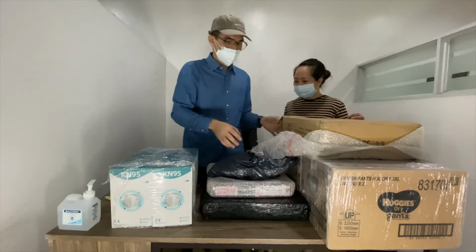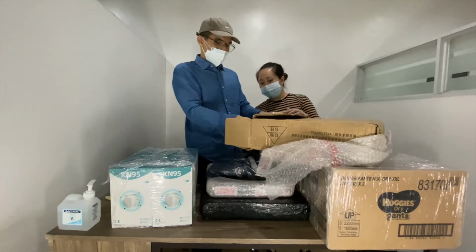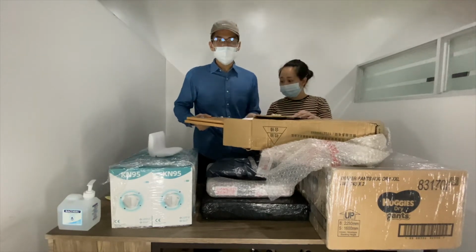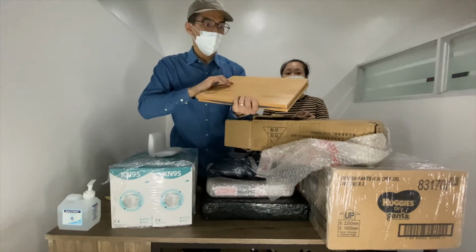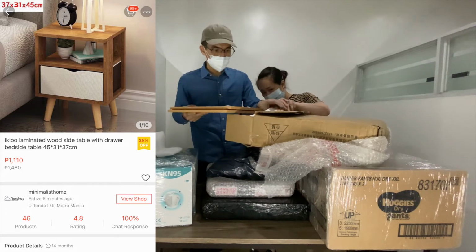At the back. Here, so, mommy, open this one. It's a big box, a heavy box. Ah, alam ko na to. This one is what I ordered sa room natin. Para sa room natin? Yeah, for the room. This is like the side table. Ah, a side table. I'll post the link over here sa right side ko. This one, i-assemble natin siya, but it's really nice.